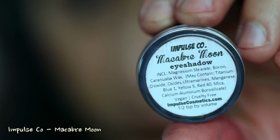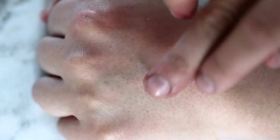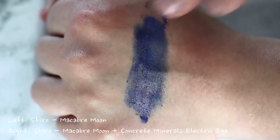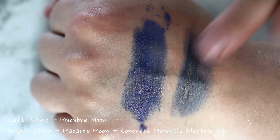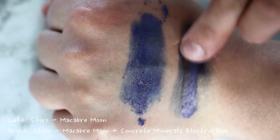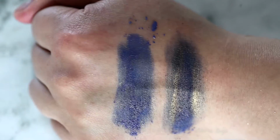The next one is actually hilarious, because I realized that I picked up 2 of the same shade in Macabre Moon. This is a really gorgeous blue shade, a true blue with a gold undertone, and the gold shows really strongly. It's really, really finely milled gold, and it shows up so beautifully when swatched. So that must be why I accidentally put 2 in my purchase.